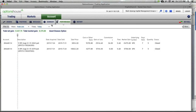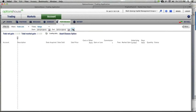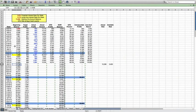When we take a look at our week-to-date performance, I'm going to start Monday, July 27th through Friday, July 31st. We have $1,282.87. We're going to jump over to our spreadsheet and plug that in. We've already plugged that in, $1,282.87.